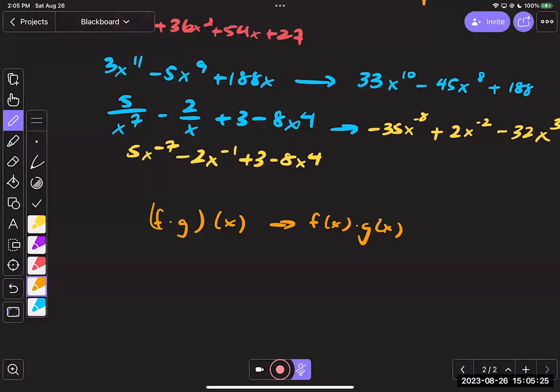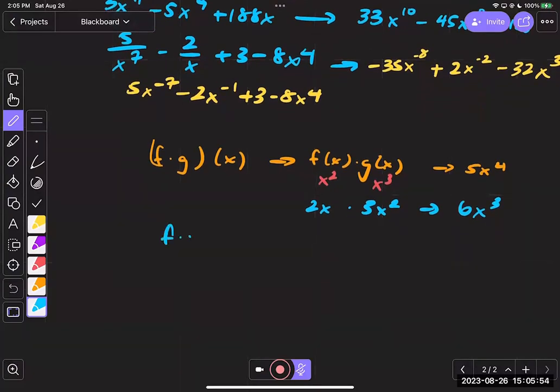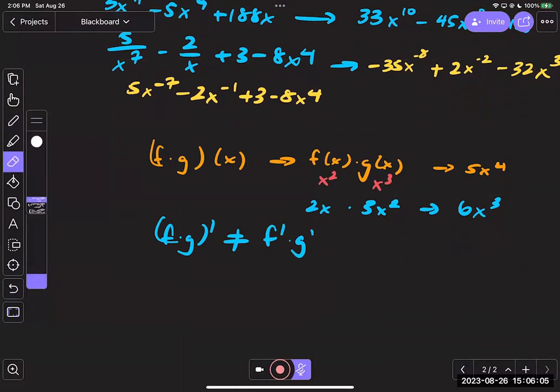Okay, let's look at a bit of an example. Let's say f of x was x squared and g of x was x cubed. The derivative of this whole thing would be the derivative of x to the power of 5, which is 5x to the power of 4. But if we look at the derivative of each of these, it's 2x and 3x squared, and if we multiply this, that would be 6x to the power of 3. So very clearly, the derivative of f times g is not equal to f prime times g prime. So let's see if we can come up with a way to prove this.